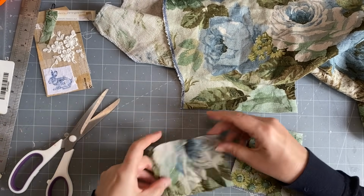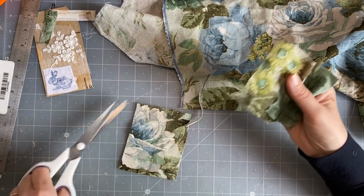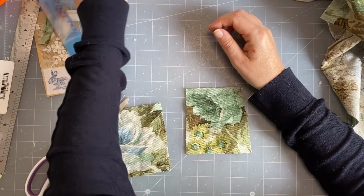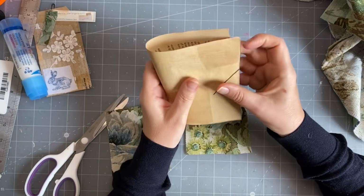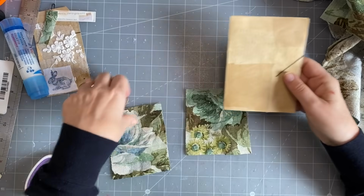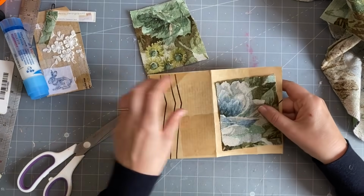I'm cutting off that because I don't really like the colour of it. Aren't they pretty? Let me just have a look at these pieces of paper here. If I were to fold it like that, that'd be a very pretty little notebook, wouldn't it?